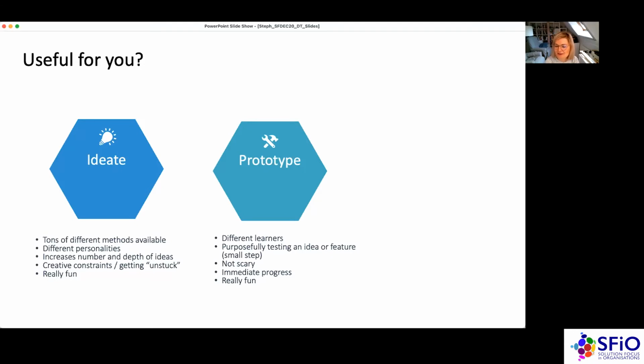If they realize, okay, I'm just today going to try one thing, and it's a prototype anyway, it's not the real thing, it becomes like, okay, I'll just try it out. And with a prototype, you can see immediate progress because you've actually built something that now you can test. And it's a way to feel a sense of accomplishment during a session. And again, it's really fun.